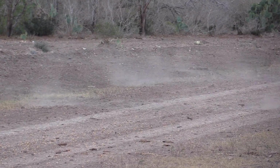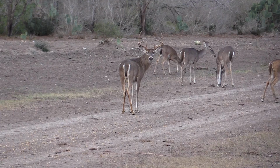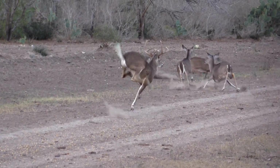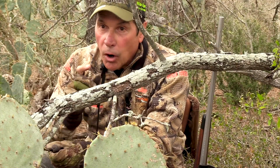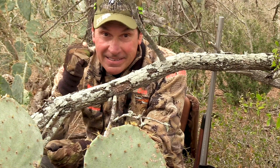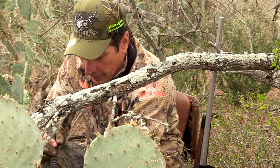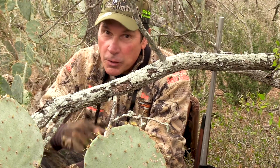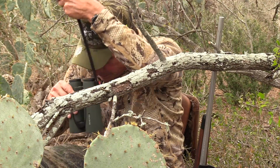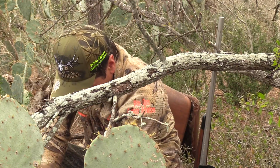Got him. Got him. Perfect. He looked back at me. That's how it comes together on the wide open. I'm going to give him about 15, 20 minutes, let him expire, and then we'll go check out our harvest. Good management buck down on the wide open.